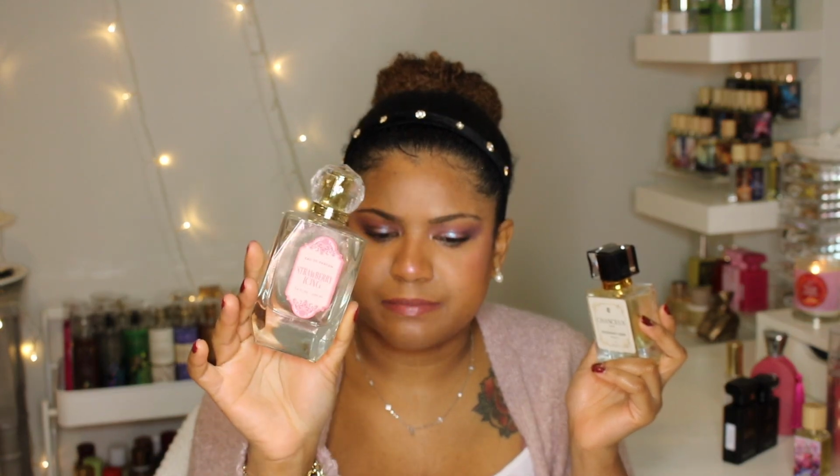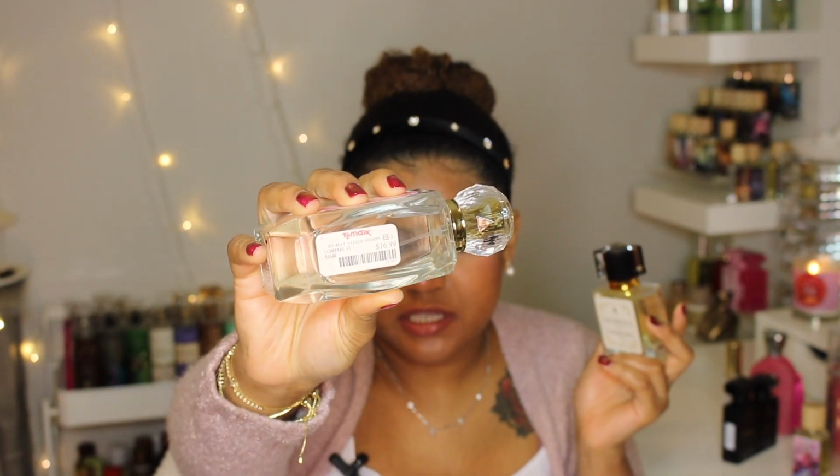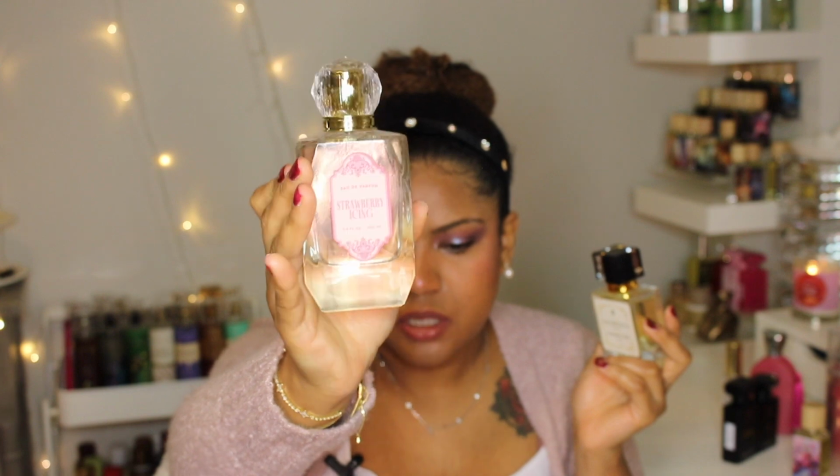My two favorite fragrances that I reach for when I want to add a little bit of a zing of strawberry are your straight up strawberry. There's not too much fluff. There's not too much sweetness going on. It's just a straight up strawberry. So we have the strawberry icing. This one is from True Fragrances. I find these at Marshalls and TJ Maxx. This one is actually from TJ Maxx for $16.99, so very affordable.